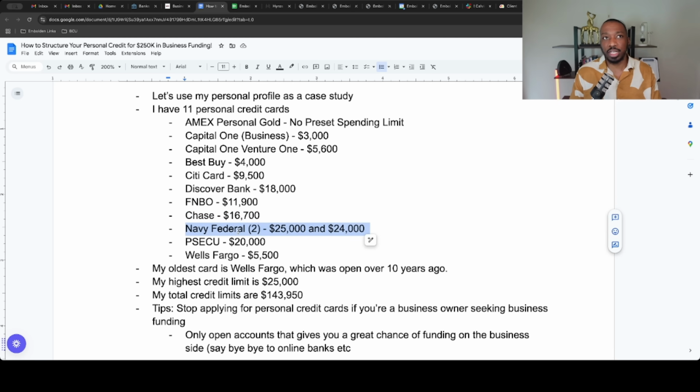Two cards, the Cash and the Platinum card at 25 and 24K, respectively. So PSECU, which is a credit union, that's at 20K. And then my first credit card, which is my oldest card, is literally over 10 years old, is 5,500. With some of my lower limits, I've never gone back to get an increase. I know I could if I wanted to, but I don't really care.